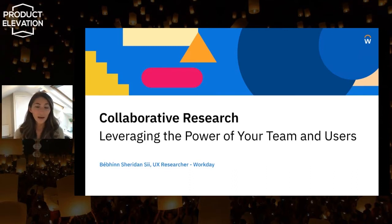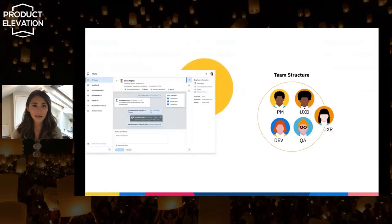So today I'm going to be speaking about the nuances of collaboration, specifically about collaborative research and the ways in which it has helped us to leverage the full power of our cross-functional team, as well as making the most of the user feedback we collect. But I'll also be speaking about the challenges that come with collaborating on a fast-paced growing team.